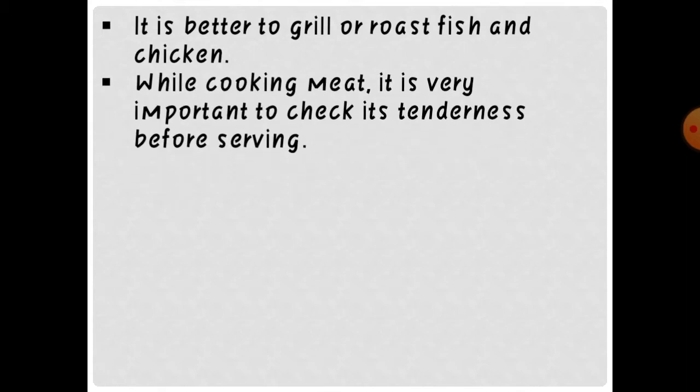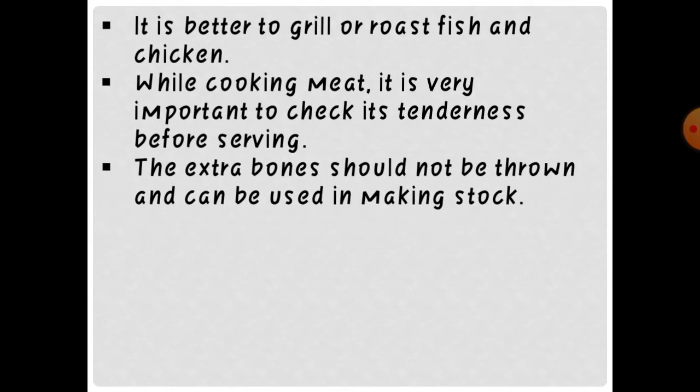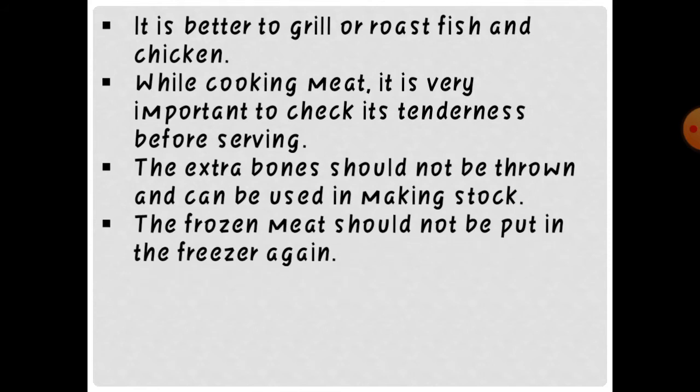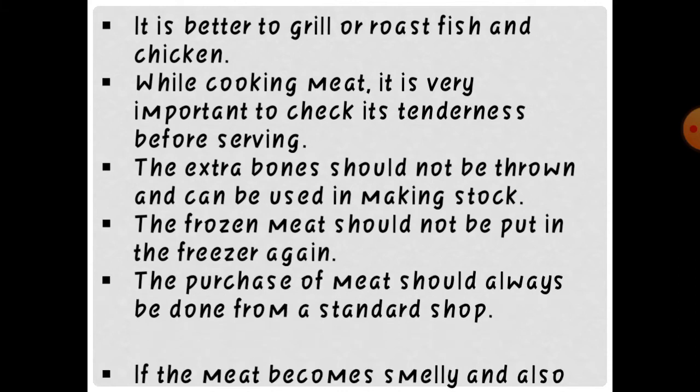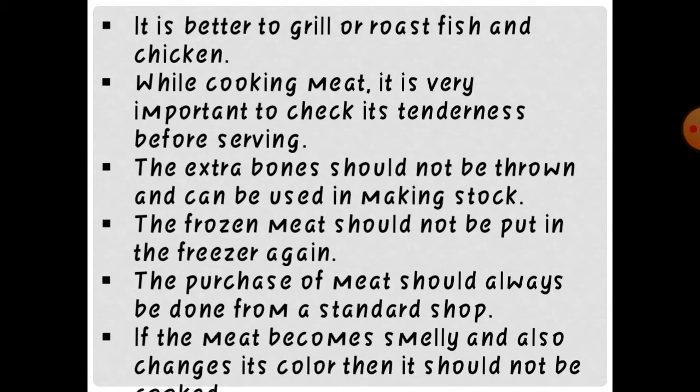It's better to grill or roast fish and chicken, as it maintains their nutrients while cooking. It is very important to check tenderness before serving. Extra bones should be removed, or they can be used to make different sorts of stock. Frozen meat should not be put in the freezer again and again. The meat should be purchased from a standard shop, and if there is some sort of smell or the color of meat changes, it should not be cooked or used for any other purpose.